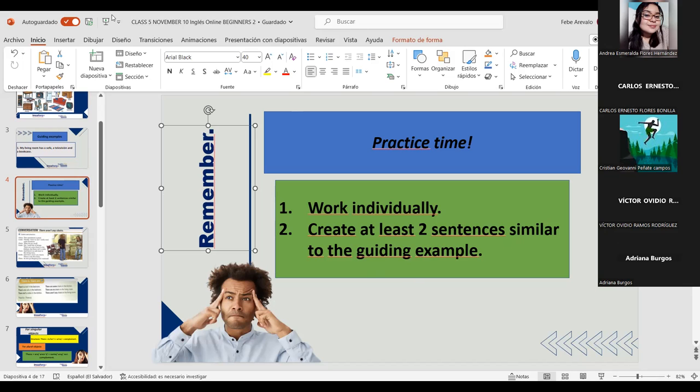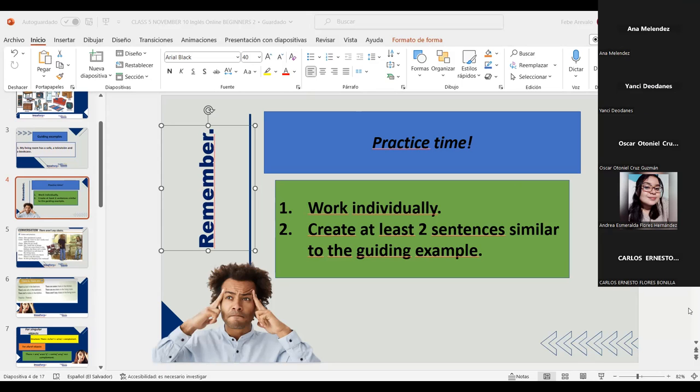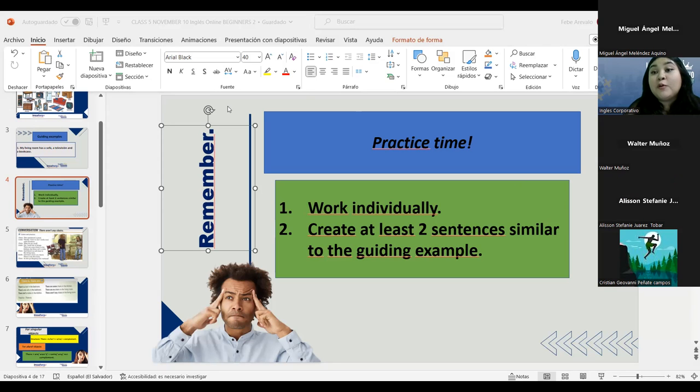Now, give me 1 sec, everyone, please. Un segundo. All right, let's continue. Let me listen to Carlos Ernesto, please. And after Carlos, Christian Giovanni. In my living room, has a television and a bed. In my living room, has a table. All right, excellent. Simple as that. Thank you so much. And I almost forget, casi me olvido, Oscar, please, y luego Miguel.